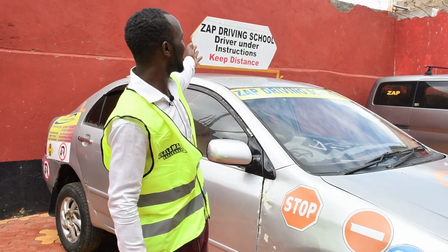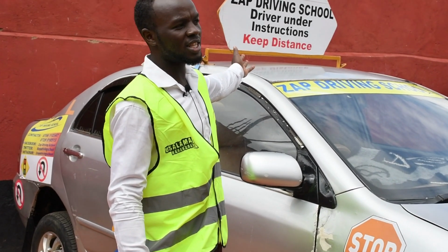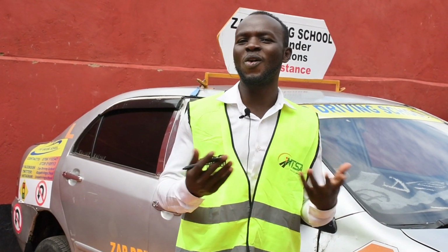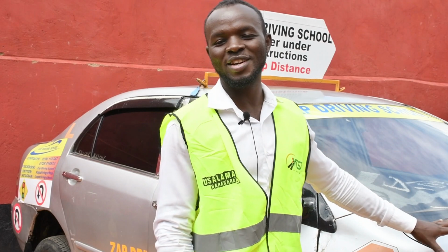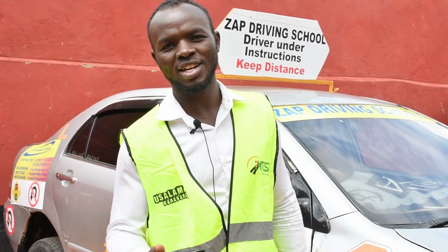Thank you so much. I'm Robert. My name is Robert Maina. I'm an instructor at Zap Driving School, located at Car Wash near Githurai at Zimmerman. It is indicated, if you can see, there are some indications that say keep off, driver under instruction, keep distance. So it is obvious that the one who is driving this vehicle is under instruction. He or she is getting instruction on how to drive and how to operate this vehicle.